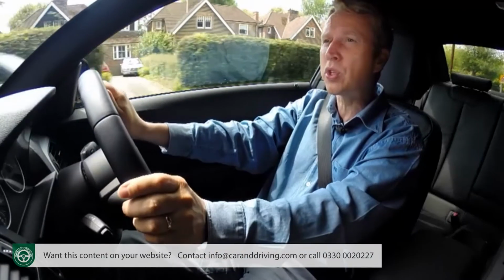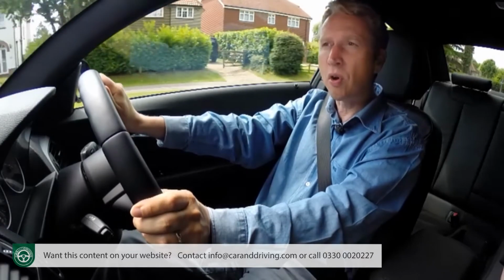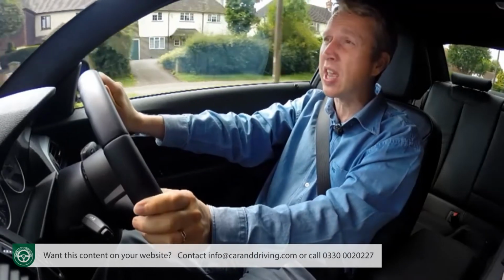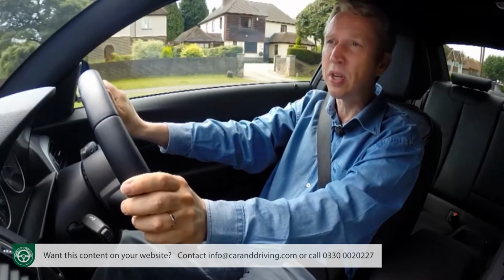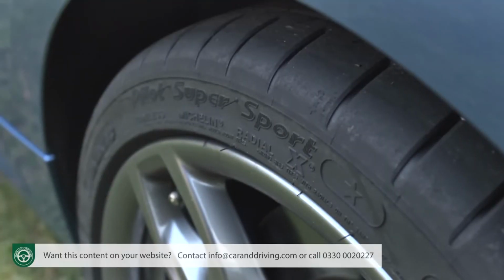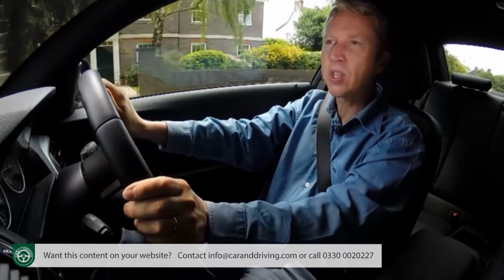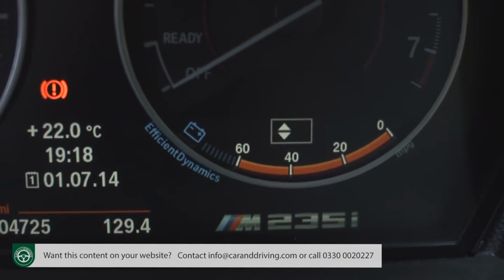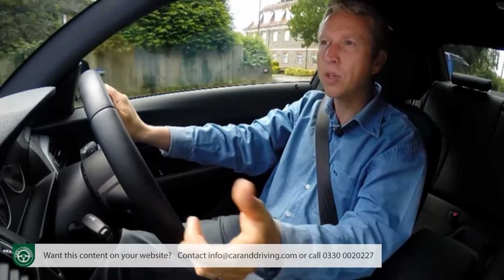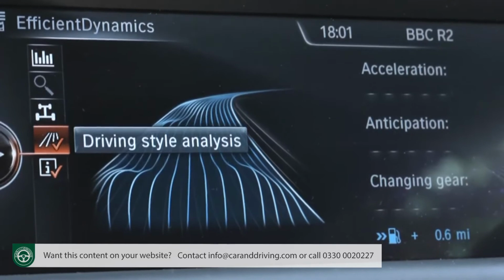And talking of wheels, on most 2 Series models you'll find these shod with efficient low rolling resistance run-flat tyres. I say most because this M235i is the exception, fitted with some rather more hardcore Michelin Pilot Sport rubber. But the driver must also play his or her part. So there's an optimum gear shift indicator on the dash, and in the Drive Performance Control system, an Eco Pro mode that you can select. That'll focus all of the car's systems on ultimate frugality.